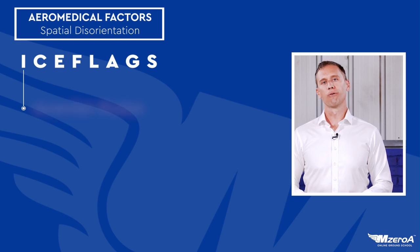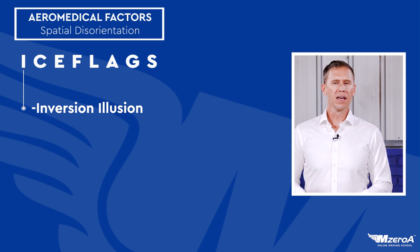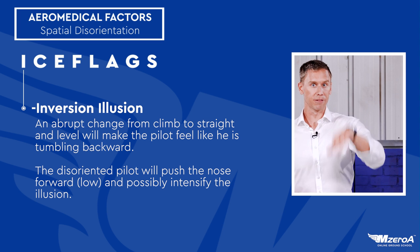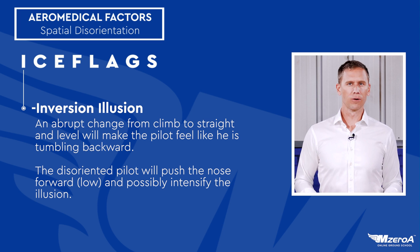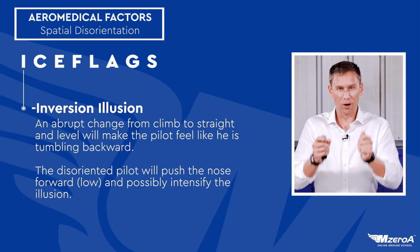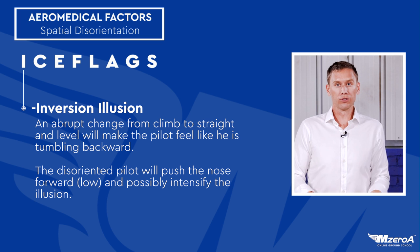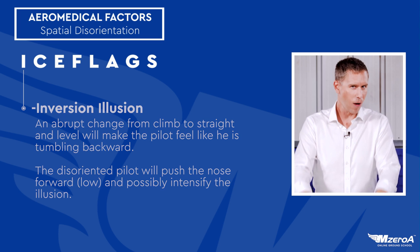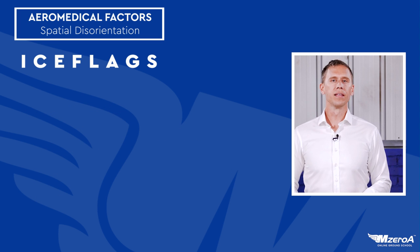The I stands for the inversion illusion. This is that abrupt change from a climb to straight and level flight. It makes the pilot feel as though he or she is tumbling backwards. It's that parabolic arc in a way if you nosed over too quickly. So what do you do? Well, you feel like you're tumbling backwards, so you nose it forward more, which does what? It just intensifies the illusion.